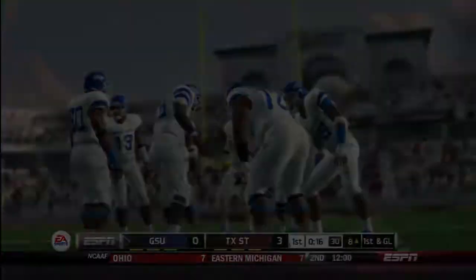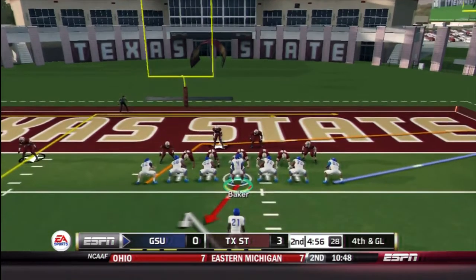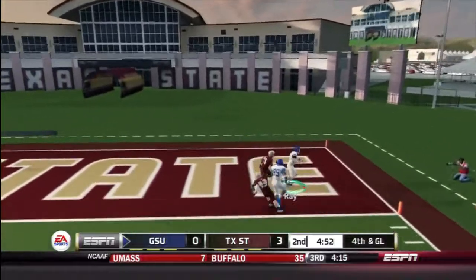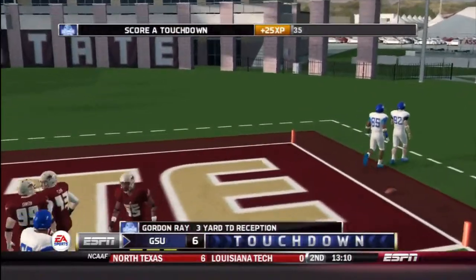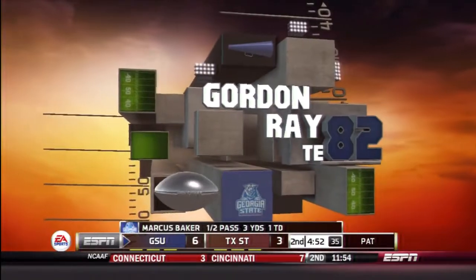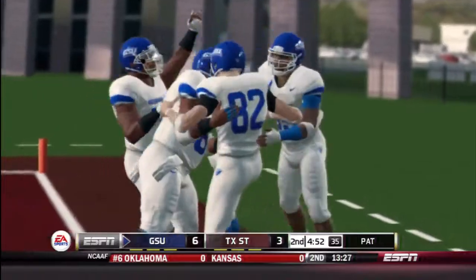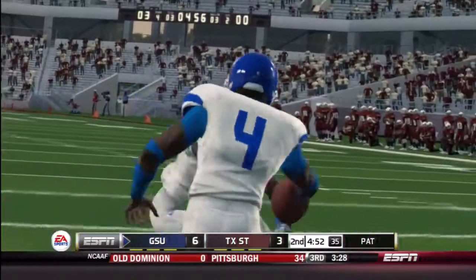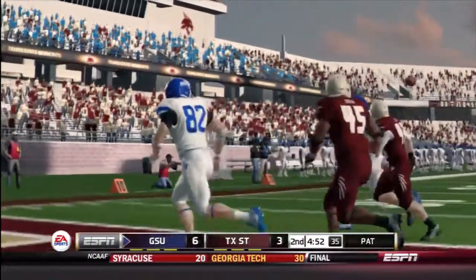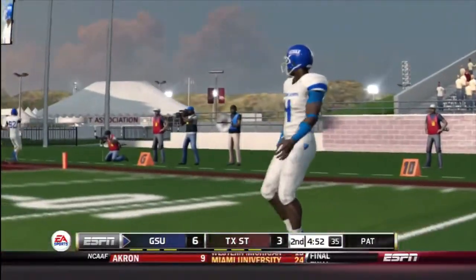And on their 1st and goal. 4th and goal for Georgia State. Here comes the play action. Here comes Baker. And Gordon Ray with a 3-yard reception for the touchdown. And their first touchdown of the game. And let's look at that replay again. That was a fantastic play action leading to a touchdown. Wow.